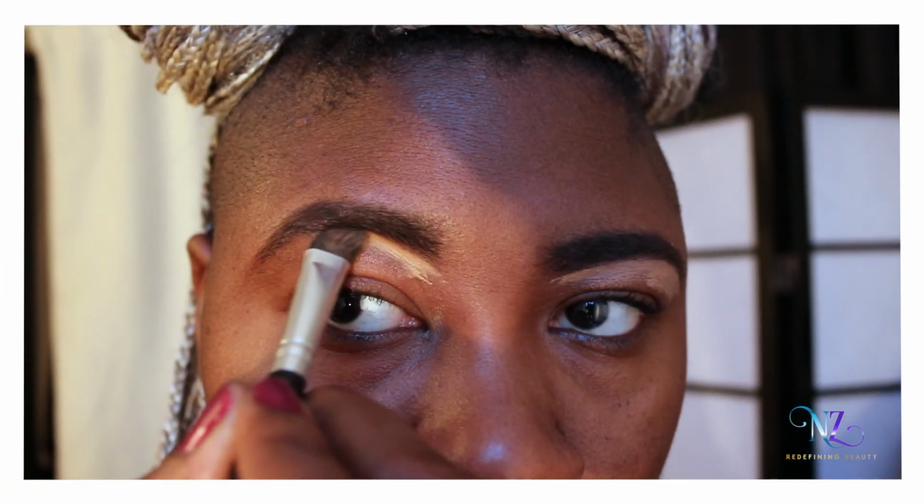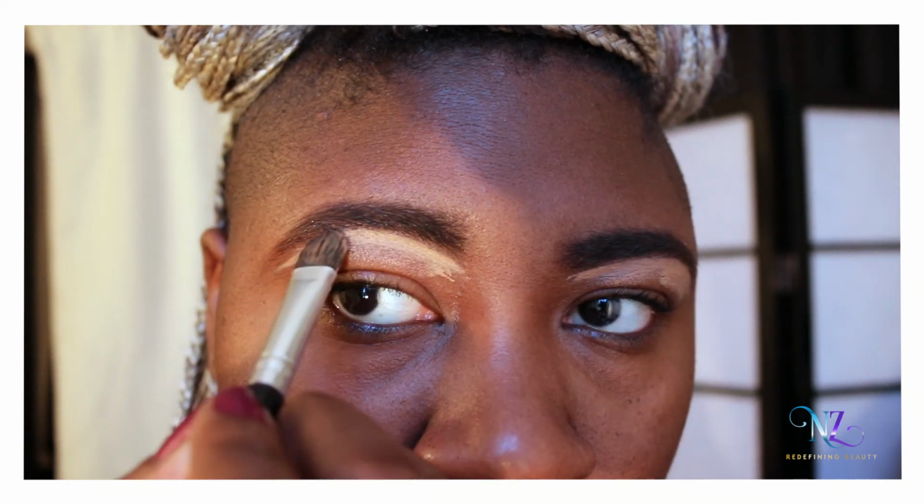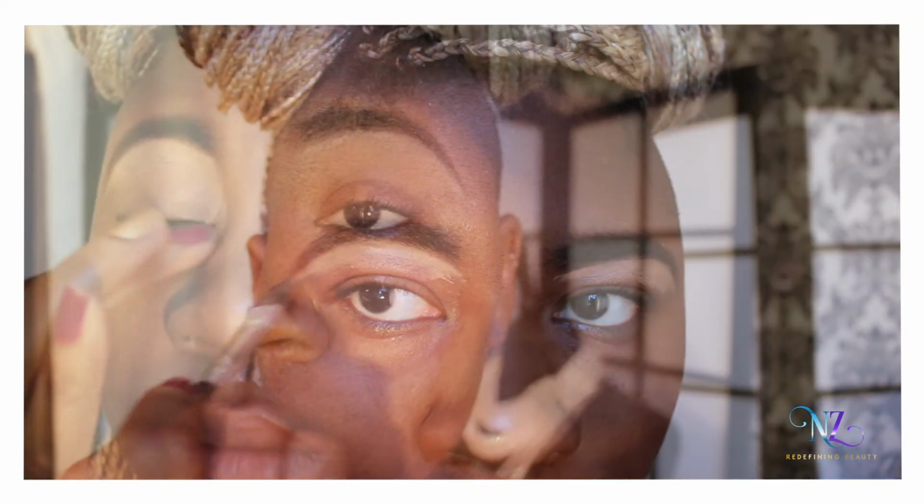I always use concealer to clean up the bottom of my brows. It just really helps to make the shape really stand out and cover any stray hairs that might be lurking about.